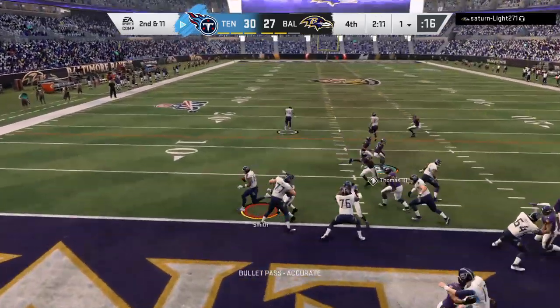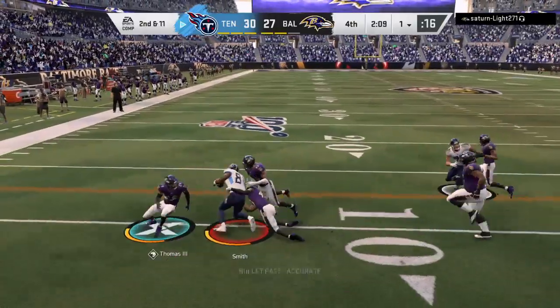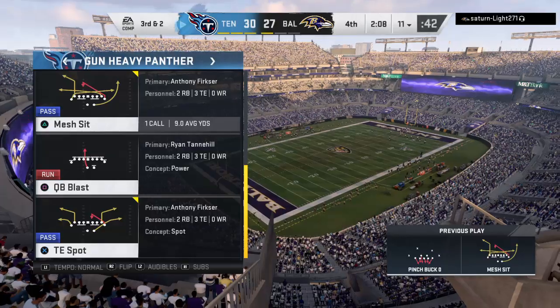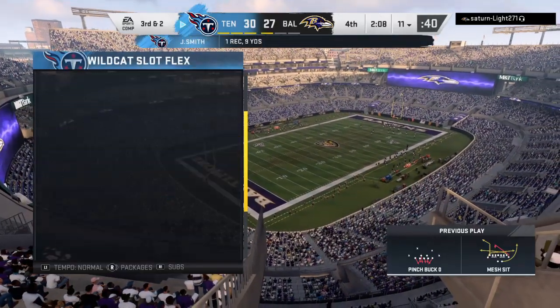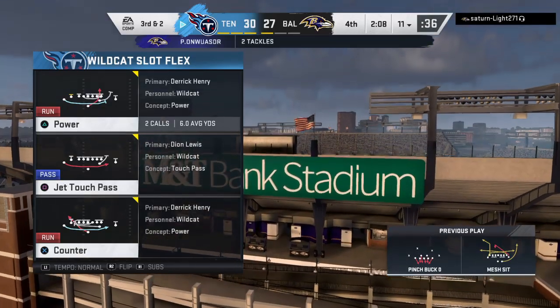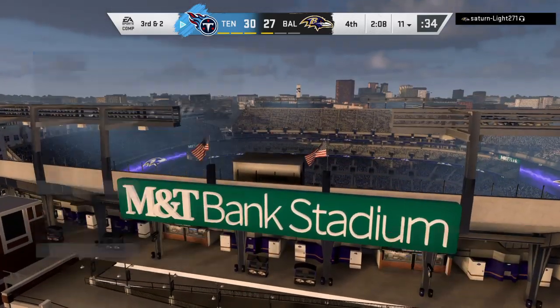From the end zone, Tannehill. It's caught. Smith. And they'll get him down right at around the 11-yard line. And now this defense trying to use the clock to their advantage. They'll take the timeout here with 2:08 left. And then they'll have another stop coming up at the 2-minute warning.